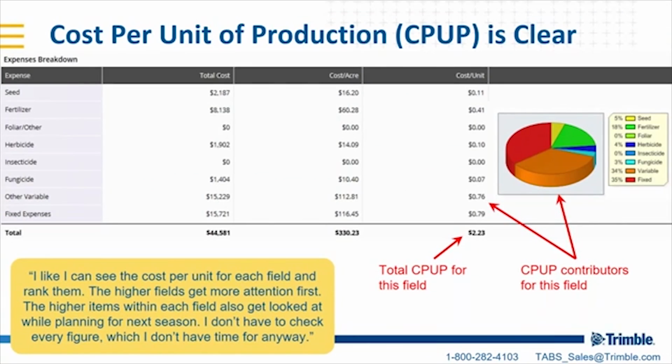So the first success is that we provide cost per unit of production. If I was at a conference and speaking, I'd ask, for a show of hands, how many people manage by cost per acre? And a lot of people would nod and raise their hand or make eye contact for sure. And then when I ask, what about how many people manage at a cost per unit? And a cost per unit, we mean bushel, hundredweight, ton, tote, box, melon, whatever those units are. And what you're seeing here is a screenshot from our website. It's a piece of this report of the expenses breakdown, where you can see the cost per unit of production on an expense area such as seed, fertilizer, and others. But you also can see it in a pie chart from a contribution point of view.